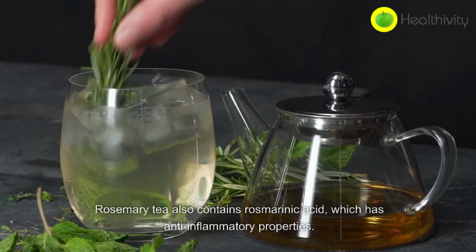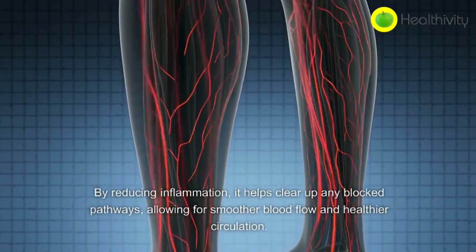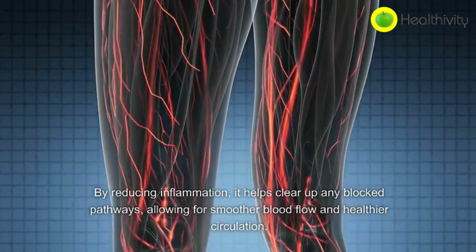Rosemary tea also contains rosmarinic acid, which has anti-inflammatory properties. By reducing inflammation, it helps clear up any blocked pathways, allowing for smoother blood flow and healthier circulation.